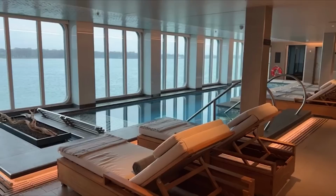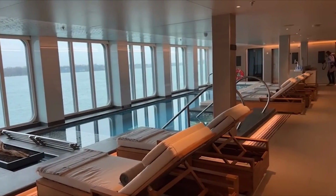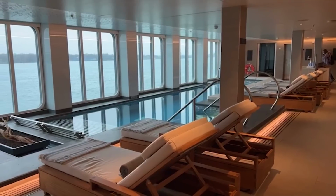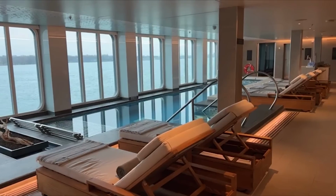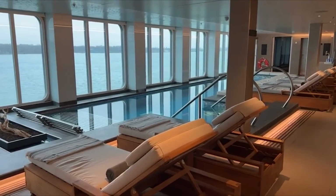Viking Octantis. So we're in the spa area right now. And Detroit is a port of call. This is a stop on the ship. People can take tours. People can get off the ship. It leaves at 2. Came here at 7 a.m.